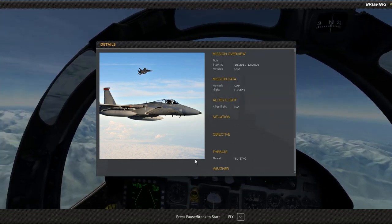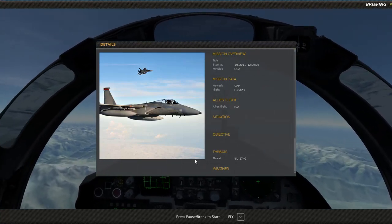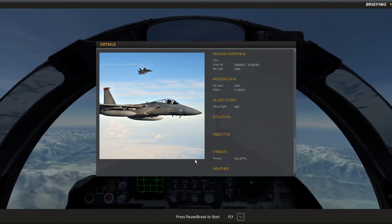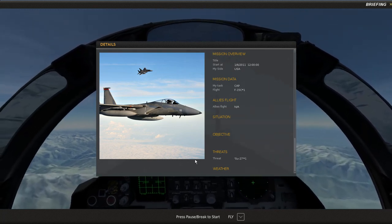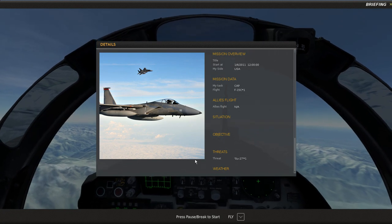So the basics of defeating a missile are this. For a missile to hit a target, it has to have two things, basically. It has to have a good guidance system. It has to know where you are, using usually either radar or infrared guidance. And it has to have enough energy to physically reach you.